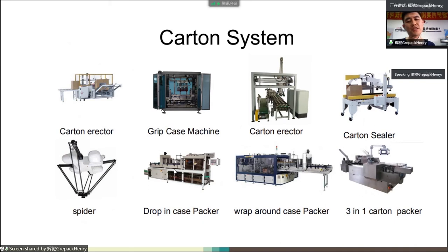That's the intelligence of the system we can provide for you. And the rest is about the different packers for dropping and for pushing away, for the small carton. That's all the carton machines we can provide for you. Years of development make us confident that we can provide more options for you. Next, I will show you the biggest case that we ever made in the domestic business. I'd like to show you a video.